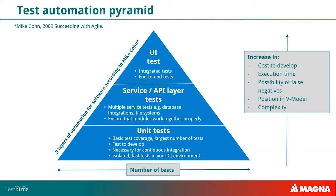It is a model to structure your tests, especially your software tests, and especially automated software tests. So in an agile way of software development, you try to do a continuous integration platform, or maybe a continuous delivery method. On the basis here, the smallest tests you can do are unit tests. In a software project, most of them are unit tests. You can very quickly develop them. They are isolated on the system, maybe on a server or something else. And it's necessary for the continuous integration process.